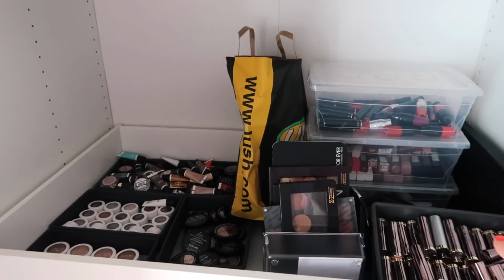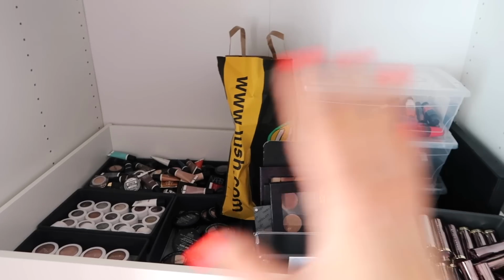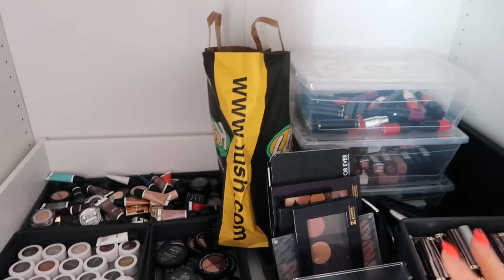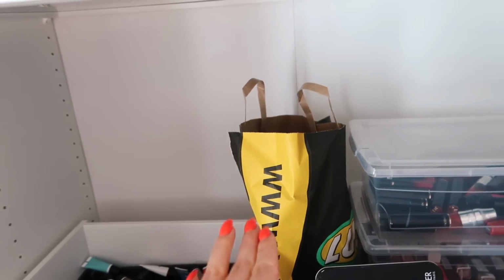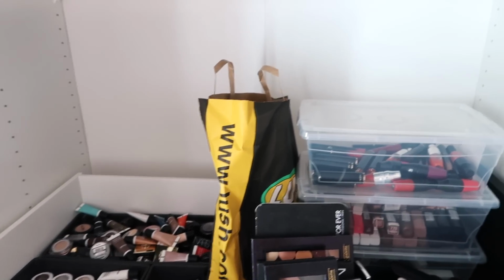This section over here is truly my least favorite part of my whole entire makeup collection, just visually, because it is just so all over the place. This bag over here, it's such an eyesore, but it's where I put all of my products that I finished, because I am planning on doing an empties video at some point.